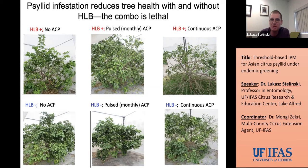Now, the two trees in the middle, those got psyllids for a week every month for about a 2-year span. So every month, those trees get infested with psyllids. The ones on top, psyllids that have the pathogen. The ones on bottom, psyllids without the pathogen. And the reason I did this treatment is this was, in my mind, meant to replicate what a grower might experience on a calendar monthly spray schedule, right?